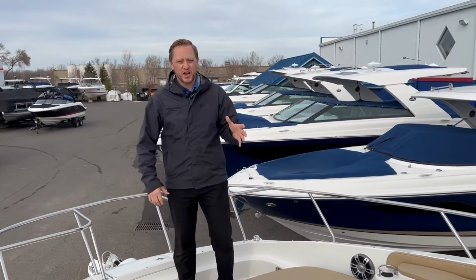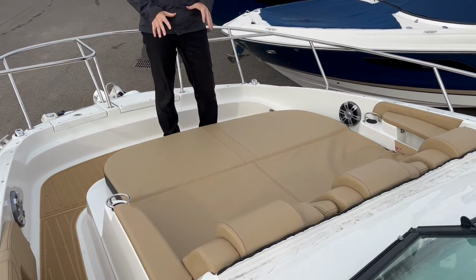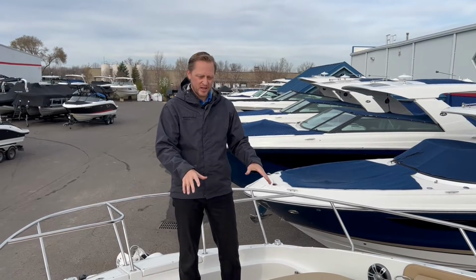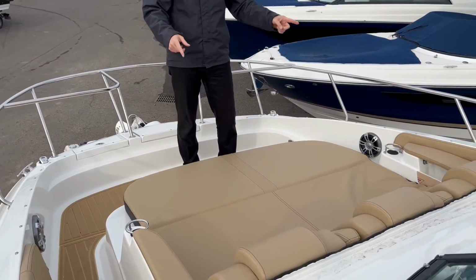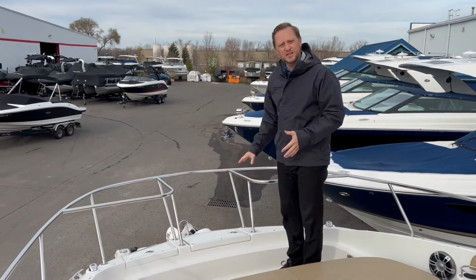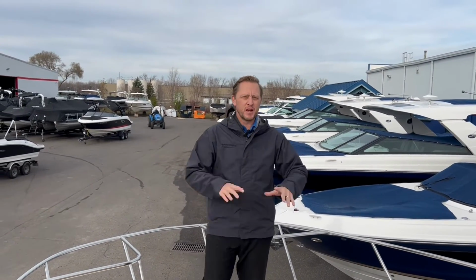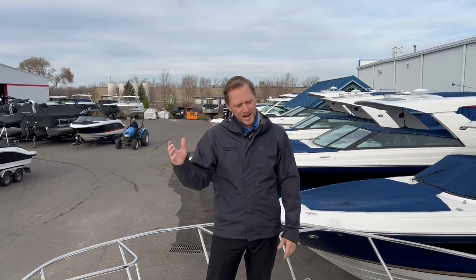So one thing that's changed when they made this 320 is the functionality of the bow. So you've got basically 3 or 4 spots that you can sit here. You've got armrests, you've got headrests, you've got cup holders, and you do have the Fusion stereo up here as well to control. Your speakers are up here. You have access to your windlass up in here as well. So the bow has become an awesome place to sit here all day long if you want. And now I want to take you down to the cabin area.